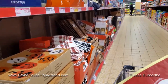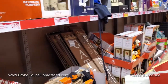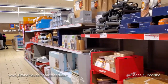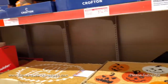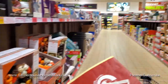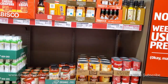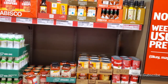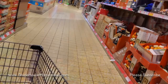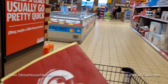Okay, they've got, again, housewares, they've got candles, they've got decor, they've got a whole bunch of stuff in this aisle. Doormats. I mean, Aldi's just has a little bit of everything, and like I said, they're not going to have everything that you need or everything that you want necessarily, but they do have a really good selection.